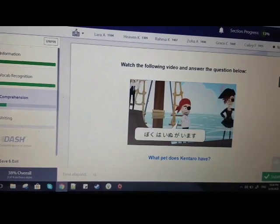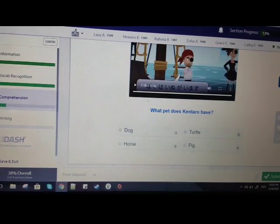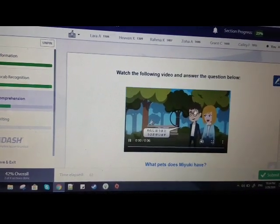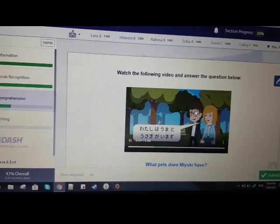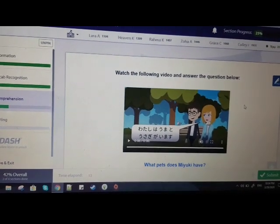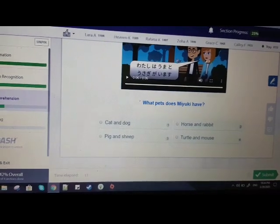What pet does Kintaro have? Boku wa inu ga imasu. Inu? Inu is dog. What pets does Miyuki have? Watashi wa uma to usagi ga imasu. You have a horse and a rabbit.